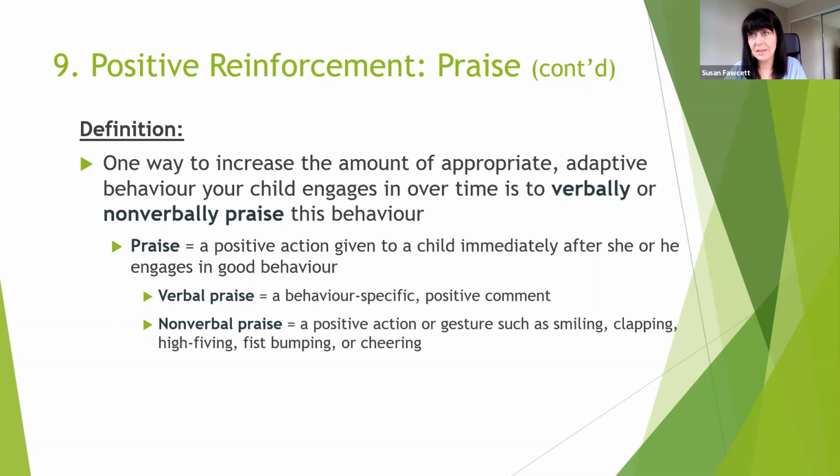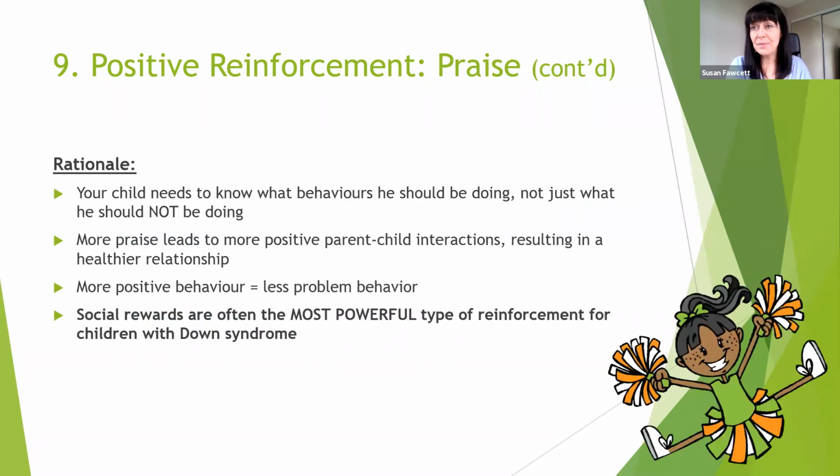Nonverbal praise can be pretty much any physical interaction that your child enjoys. So, smiling and clapping and high-fiving and fist bumping and cheering are all examples of this. I had a couple of parents who got a little bit tired from all the cheering with their kids, but they saw that it worked really well. So one dad found an applause app that made a really fun applause noise, and he would play that whenever his kid did something good. I think it's best if it comes from the parent, but I thought that was a very clever, creative solution.